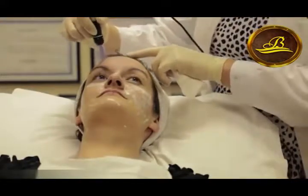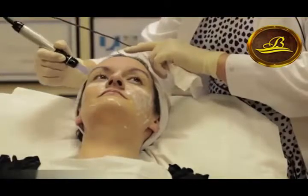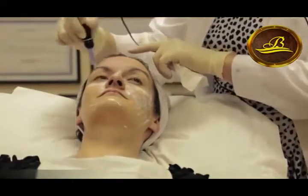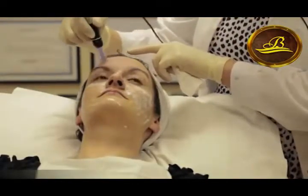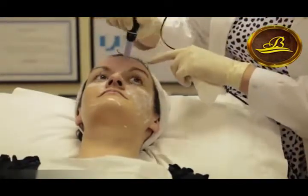If I'm treating just general lines, for example on Maria's forehead, I will use the needle depth of about 1.5 or 1 millimetre. If I'm working on an area where there's some scarring, I will go deeper, which would be 1.5 millimetres, up to 2 millimetres, and then sometimes even 2.5 millimetres.